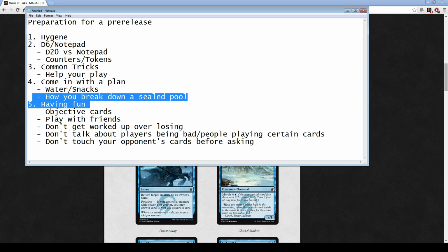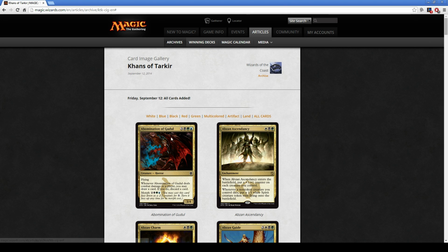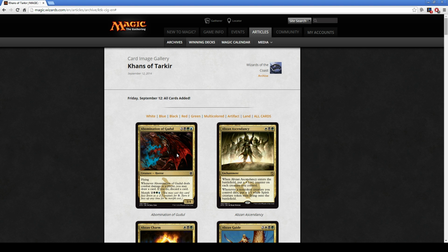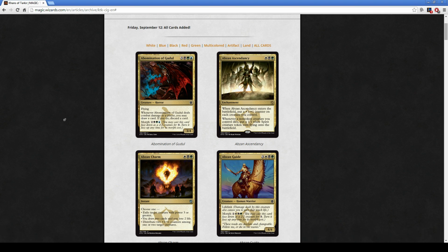Next is more of a gameplay thing. For those of you who have played sealed before, it's pretty clear in a lot of formats how to break down a pool. This is going to be a challenge, even for people who are very familiar with Magic. With 3-color clans, with the amount of land fixing and other variables in this format, it's very, very hard to build a deck.